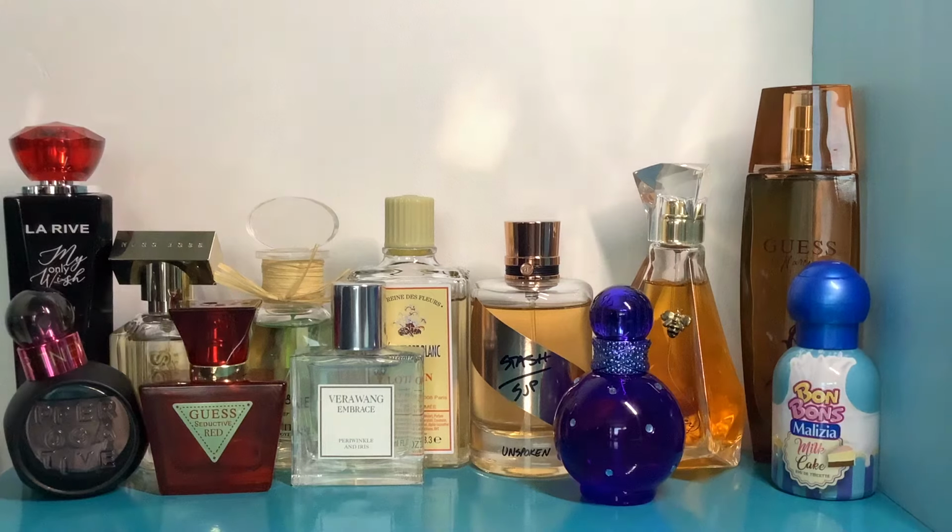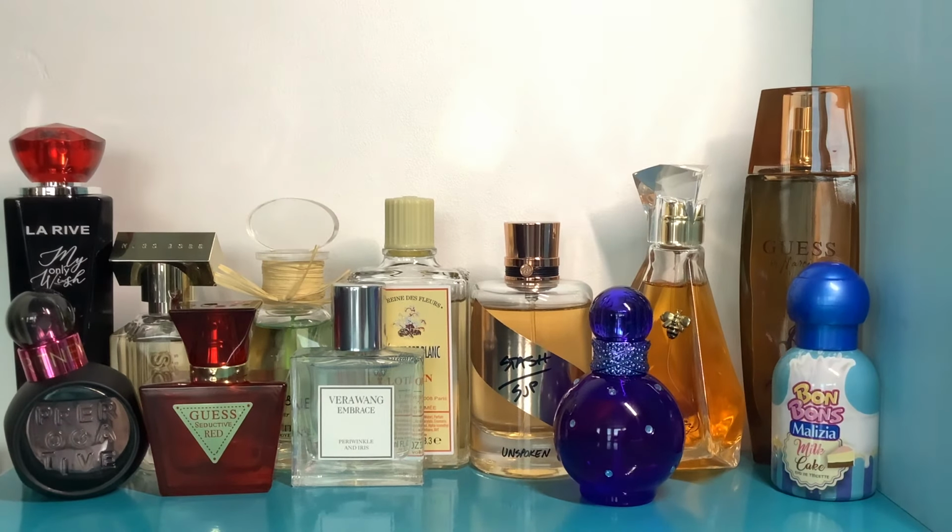I keep having to go in and brighten it because it's getting darker and darker outside. This, to me, smells exactly like a blueberry muffin with a sugar crust on top. The more you wear it, I think the more it smells like a kind of shampoo version of that smell. But it's very sweet, it's very syrupy. And despite not having blueberry in it, it just smells like blueberry muffins to me.